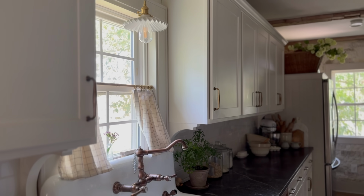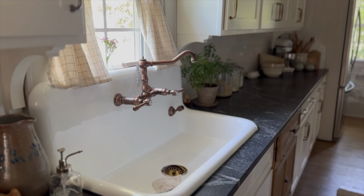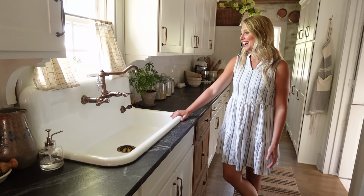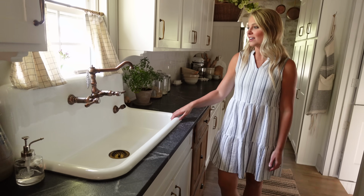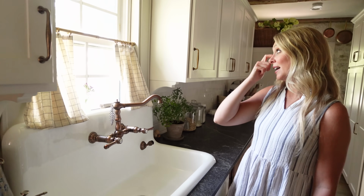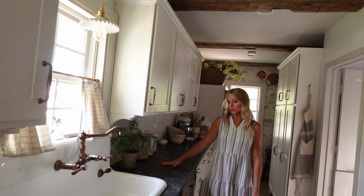Oh my goodness, there's so many things in this space. We also switched out the sink to this beautiful high back sink that you probably would have found during the 30s in some kitchens, which I really love. Switched out the faucet, the light fixture, and then these countertops we actually switched out recently.